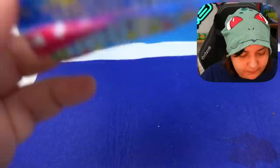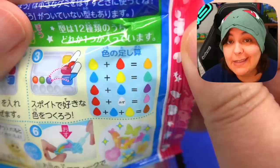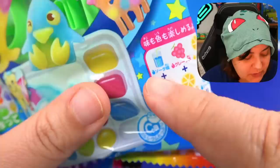Paint Palette Gummy Maker. This one looks really fun because in addition to actually getting different colors, you learn a little bit of color theory. Since the back of the packaging basically tells you what color combinations give you what, and it tells you what colors are what flavors and what combinations give you what flavors. So we have soda and grape will give you grape soda, and so on and so forth. I have a feeling I may have done a kit similar to this at some point, but I just don't remember, so.